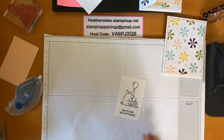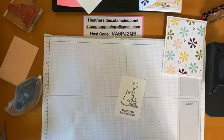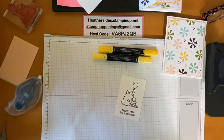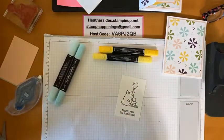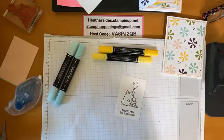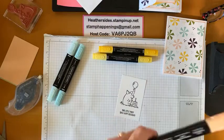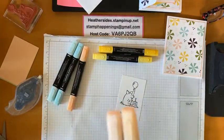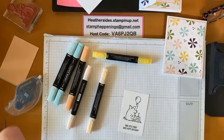So now let's go ahead, and I've got a few different colors we're going to use here. I have my Daffodil Delight in the dark and the light, and I have Pool Party in the dark and the light. I have the dark pumpkin pie. No, I lied. It's the light pumpkin pie. And then I also have the light and dark petal pink. So let's go ahead and color this really quick.